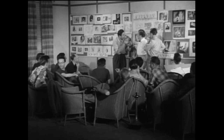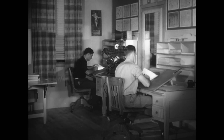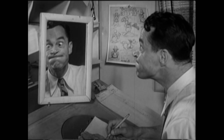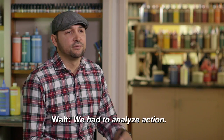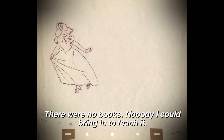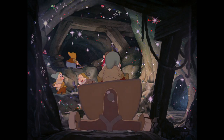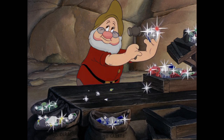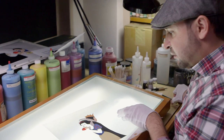Back in those days, animation was still in its infancy. They didn't know what animation was capable of doing. Walt Disney wanted to be different and do better than any other studios. We had to analyze action. There were no books. Nobody I could bring in to teach it. We were self-taught. The inking part of Snow White was unique because it used a lot of colors on the lines. If you compare our inking to other studios, they only use one color.